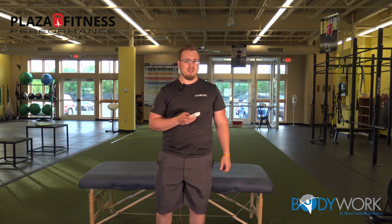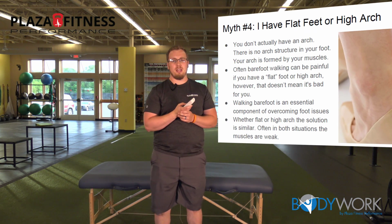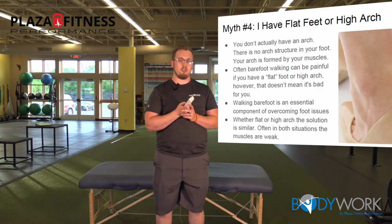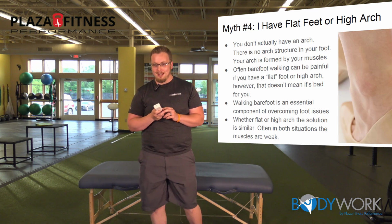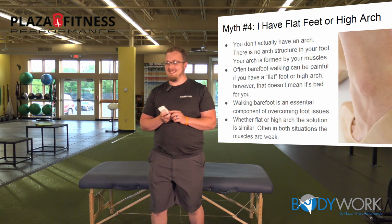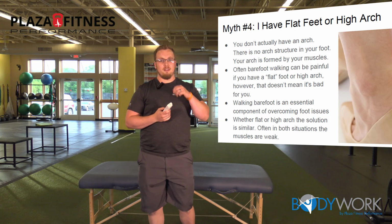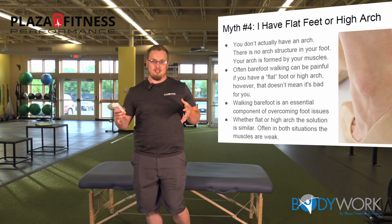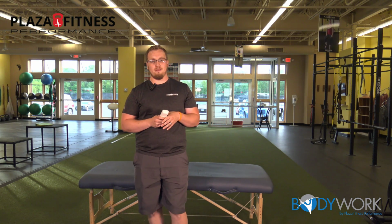So here we go, myth number 4. I have flat feet or high arches. Most people come in with me with flat feet. I will have the occasional high arch where it's super, super tight. So here's the best thing I love telling people. You don't actually have an arch. There is no structural entity in your foot. Just like you see an archway, there's some structure to it. There's no structure in our foot that creates an arch.